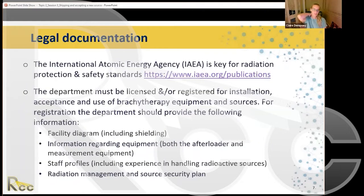So in terms of legal documentation, again, I mentioned last week that the IAEA have a lot of publications on their website. So if you go to that website, there's just a bunch.